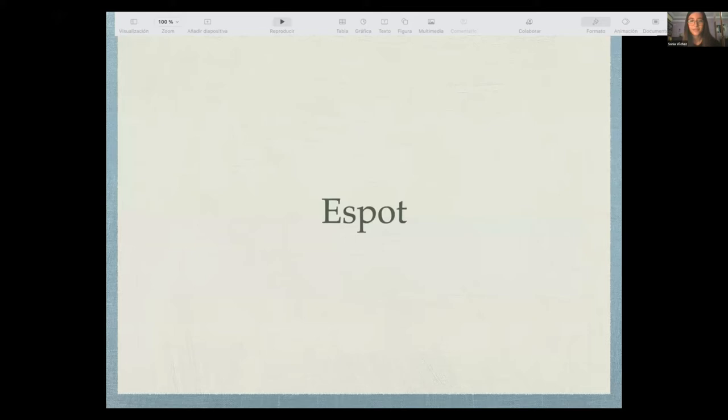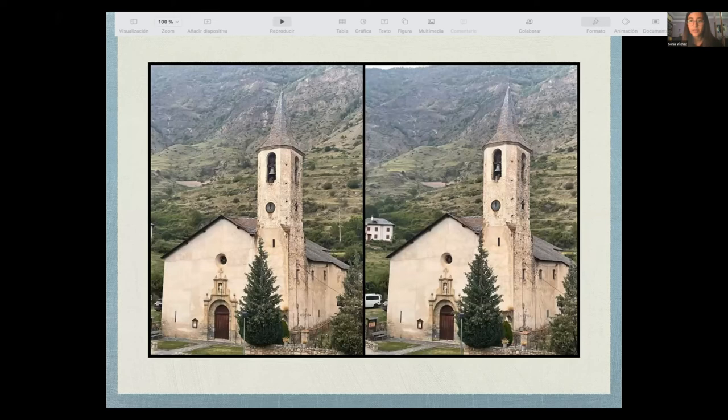We continued our trip and we arrived at a small town located at the gates of Aigüestortes National Park in the Pyrenees. I took this photo of the parish church of the town, where we can see the typical Pyrenean architecture.